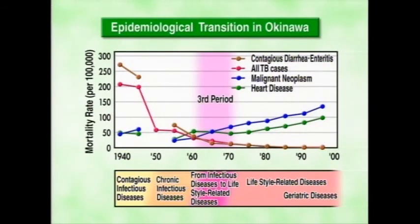In the third period, from the 1960s to the 1970s, prominent diseases changed from infectious diseases to lifestyle-related diseases. In this period, the initiative in the healthcare administration in Okinawa was transferred from the United States Civil Administration of the Ryukyu Islands to the Japanese government.